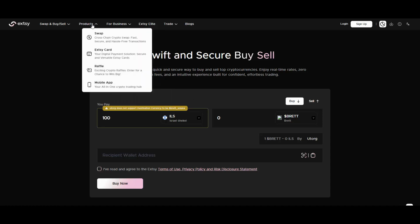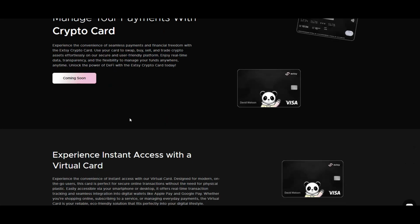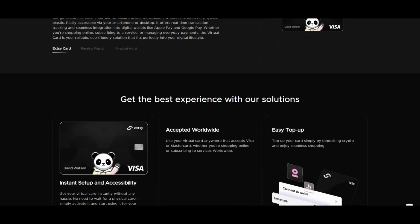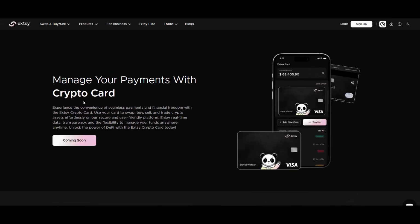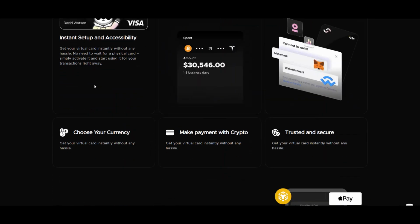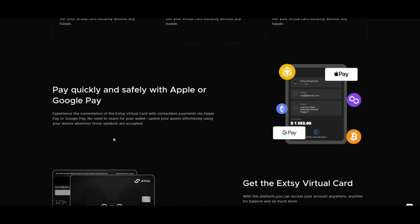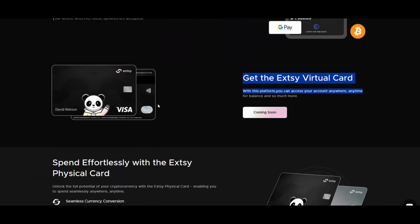Again, they really have it all. They have the Extsy card, which is also interesting. That's the virtual card that I was telling you about at the beginning of the video. And this looks really promising because, as you can see, you could manage your payments with crypto cards. So what I understand is that you could top this up with crypto and pay for stuff using the card. That's really nice, and you can also assign it to your Apple Pay or Google Pay. So yeah, it looks really cool, and it's a virtual card as well.